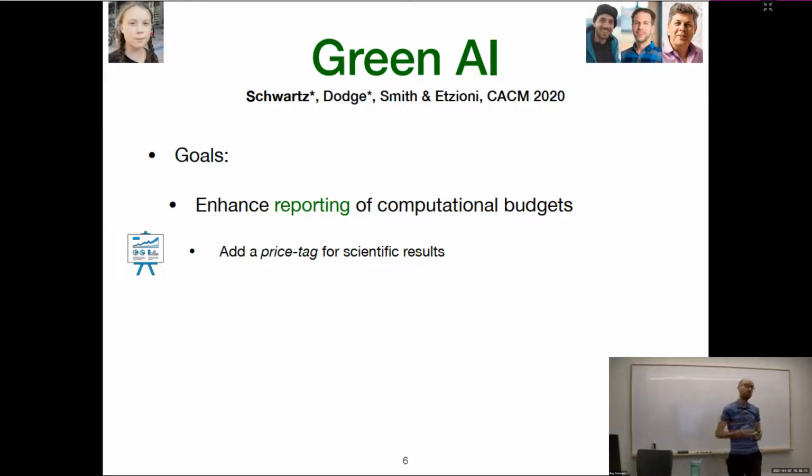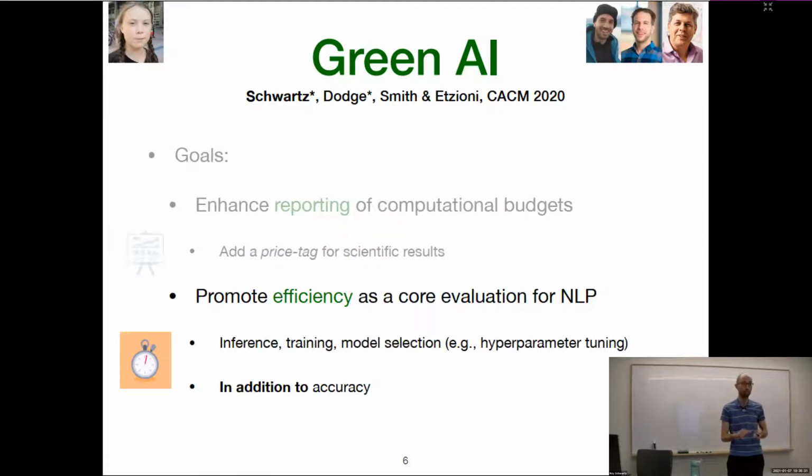The first is to enhance reporting of computational budgets, basically to add a price tag to a scientific result, which would allow us to get a sense of how much compute is required to get a given result, and allow us to make fair comparisons between different scientific results, in particular those that use different budgets to generate.